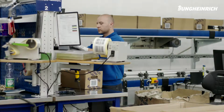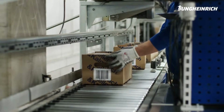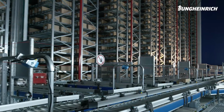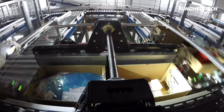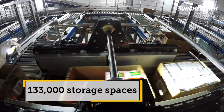At 12 workstations, the goods are transferred into boxes and Kanban containers or placed onto carrier pallets so they can be put into storage. During the second construction phase, the automated small parts warehouse was extended by 6 storage aisles and now provides additional space for over 133,000 boxes.